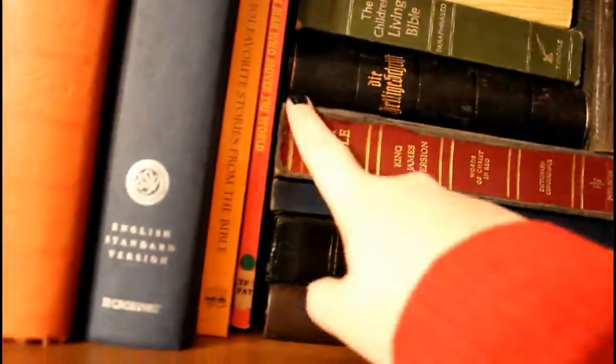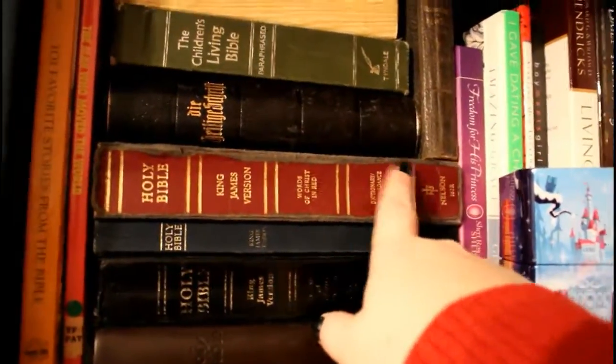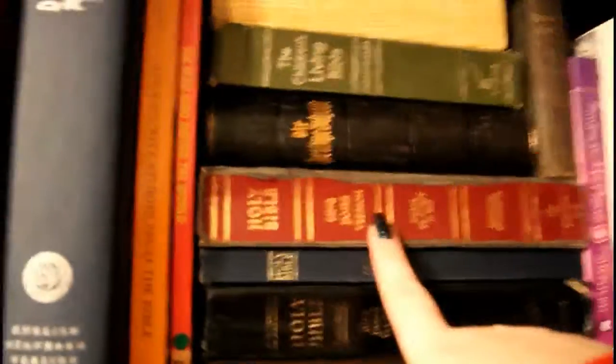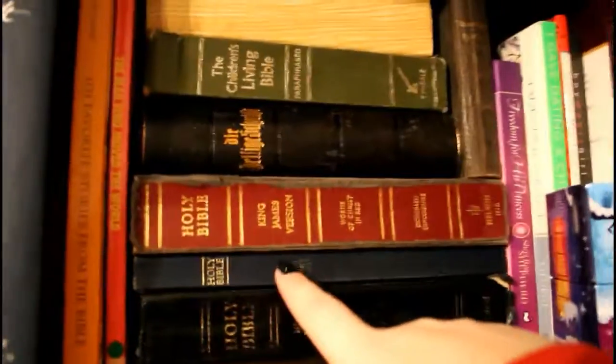It's very well used. I believe this was either mine or my brother's in school. And then, oh no, this one was mine. I'm pretty sure this was my brother's. This one here, this blue one, was mine in school.